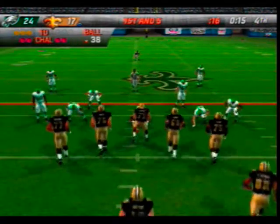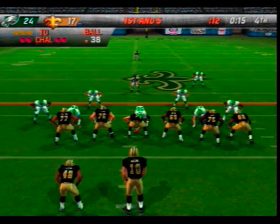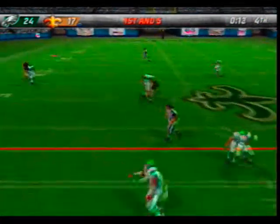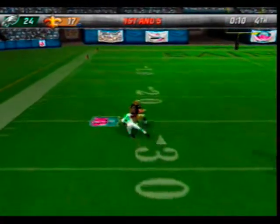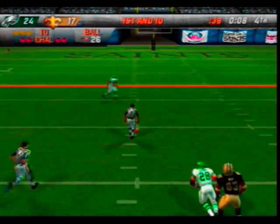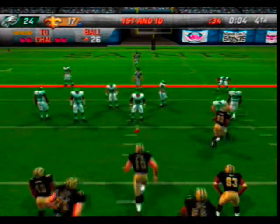Ball on the 38-yard line. Thomas moves in motion. Dropping back to pass on first down. Going long. He's got it. Number 40 is there on the stop at the 26-yard line. The quarterback is calling them back to the line of scrimmage.